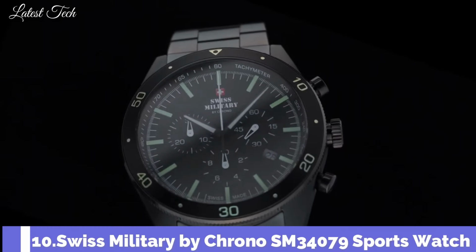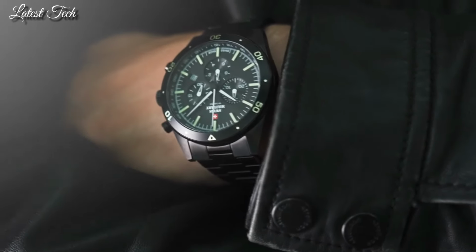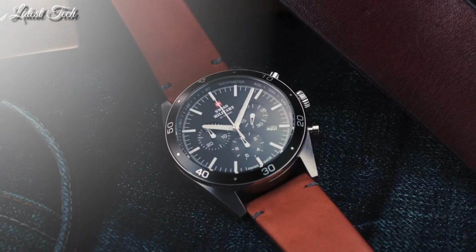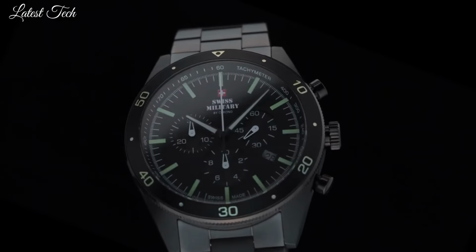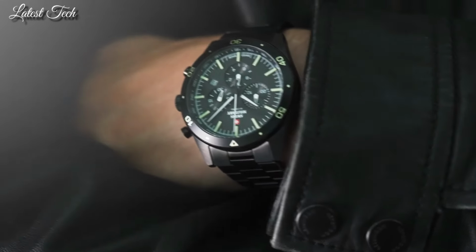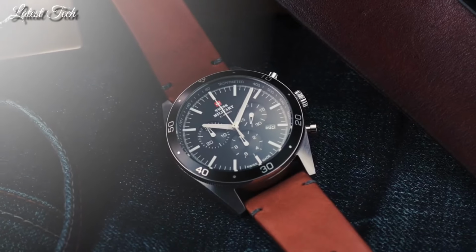Number 10. Swiss Military by Chrono SM34079 sports watch. This chronograph watch is the perfect fit if you are looking for a timeless and elegant men's watch that is not too classic, but still maintains a sporty look. Naturally, this chronograph is made with all of our Swiss-made quality features. Stainless steel case, K1 extra-hardened mineral glass with sapphire coating, water resistance 100 meters.